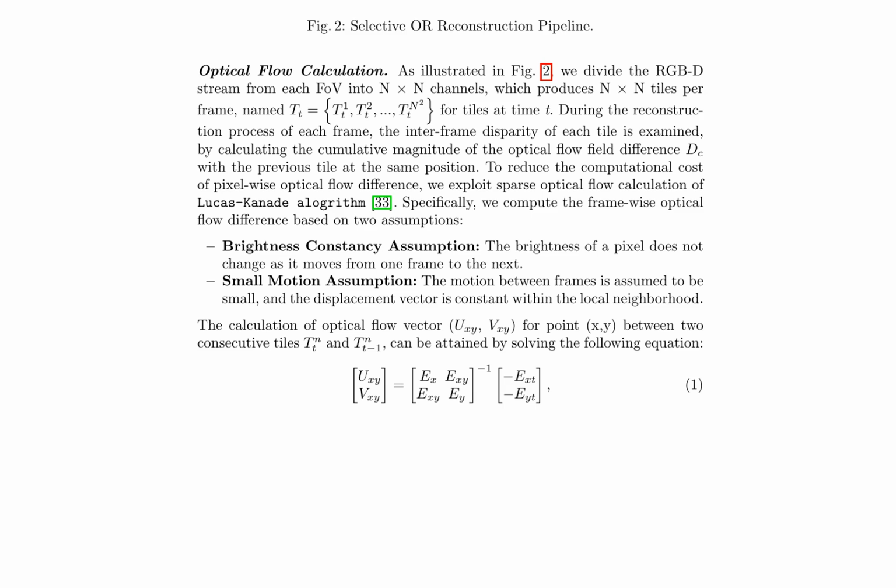To reduce computational cost, sparse optical flow calculation is employed using the Lucas-Kanade algorithm, which is based on two assumptions: brightness constancy and small motion. The calculation of the optical flow vector, V_xy, for point x, y, between two consecutive tiles is achieved by solving equation 1, which takes into account the brightness constancy and small motion assumptions. Overall, this approach enables efficient and accurate reconstruction of the OR scene, focusing on the dynamic regions of interest while reusing already reconstructed content.